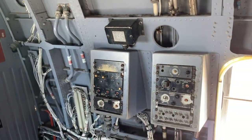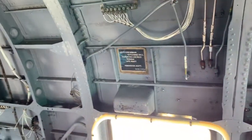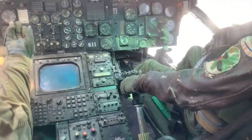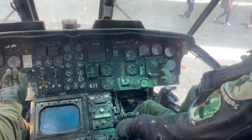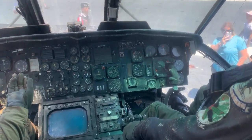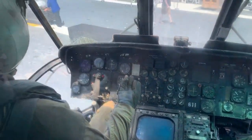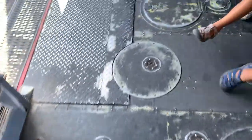You got some radar stuff or radio stuff going on over here, probably. There's a lot of stuff here. Bunch of wires. Jasmine, come in. There we go. Pretty cool collective and cyclic. Cyclic looks really cool. It's almost like a modded out V8 handle, maybe. Cool stuff. Cool jump seat. Lots of tie downs.